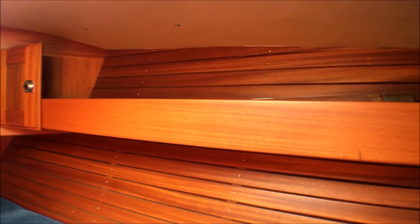And then we have these large drawers, shelves each side as well. More stowage and personal belongings.